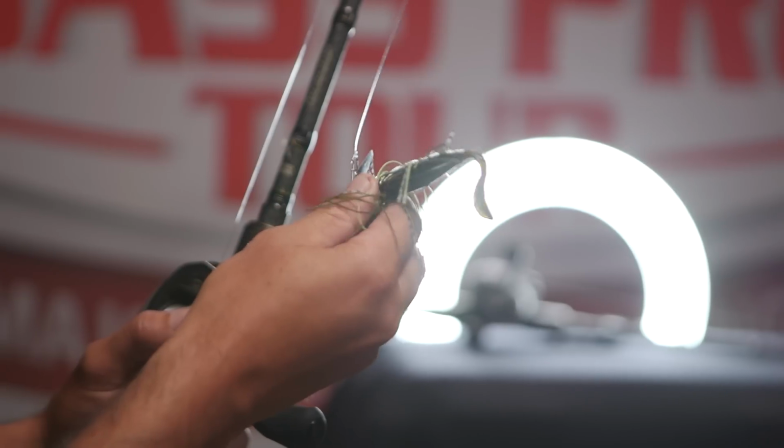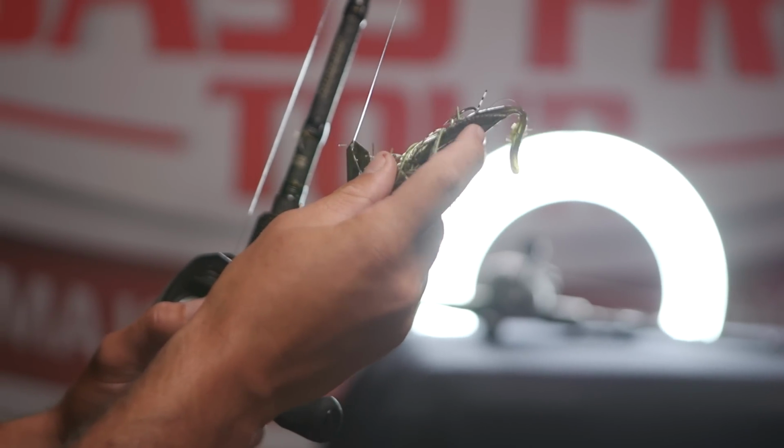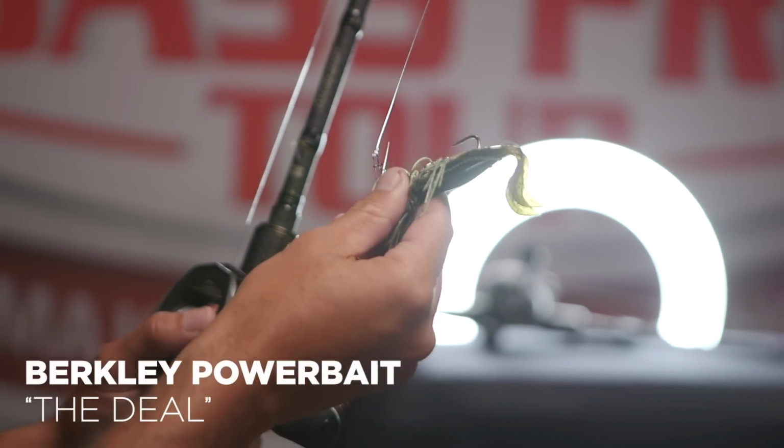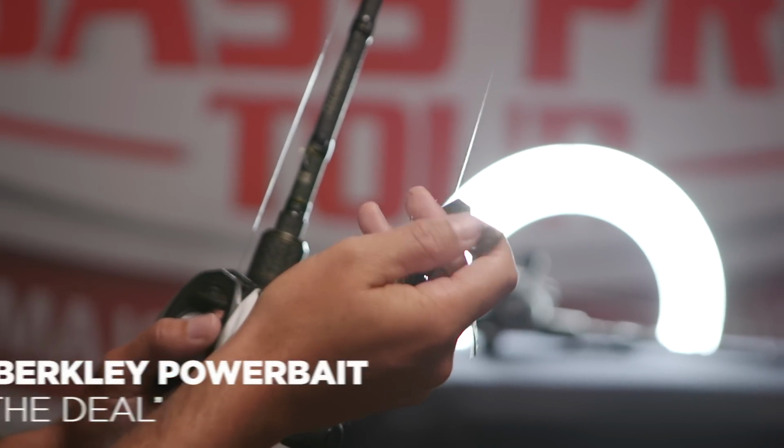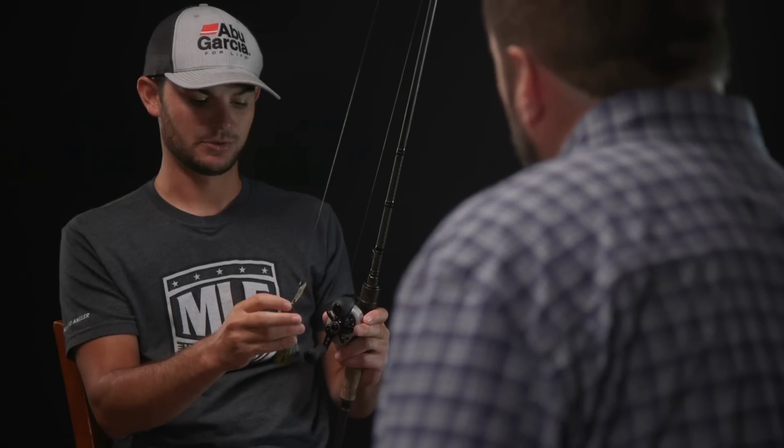I was throwing a few different trailers. This one's the Berkley, the Deal is what it's called, and it's just got a little forktail on the back. But yeah, this was my key bait for sure throughout the week.